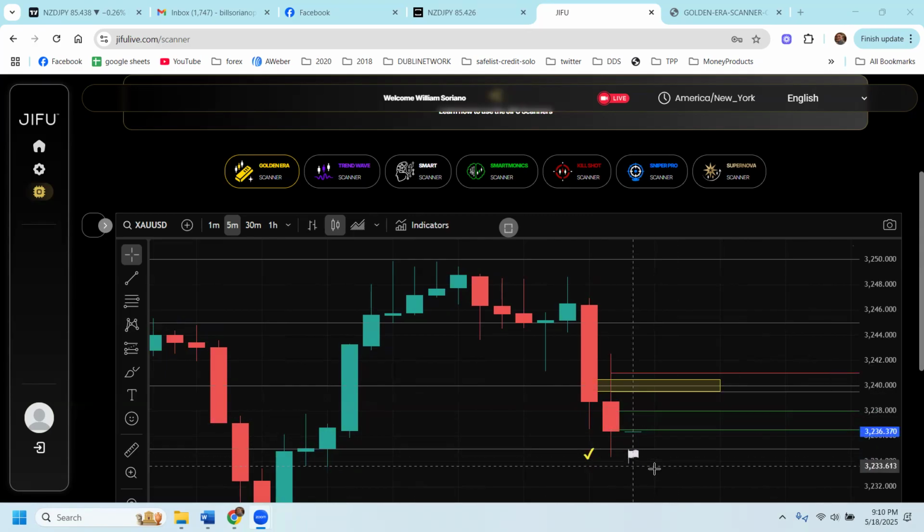The white flag is already there, guys. That means that this is no trade now, okay? Because this candle that we were waiting for to close already went through both of the take profit targets.